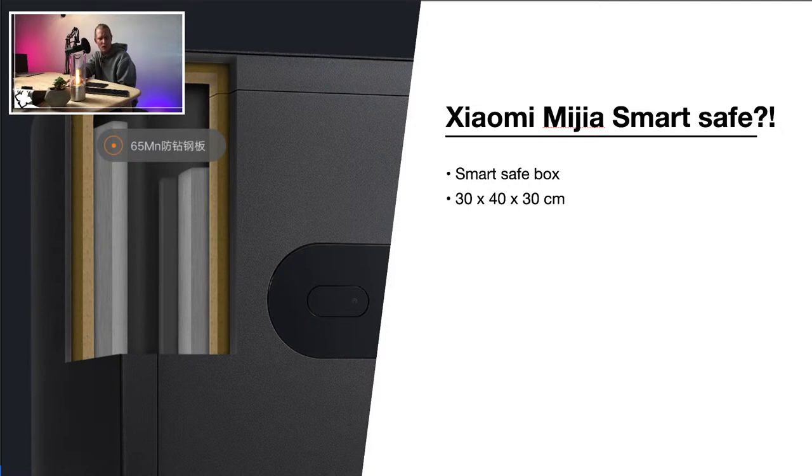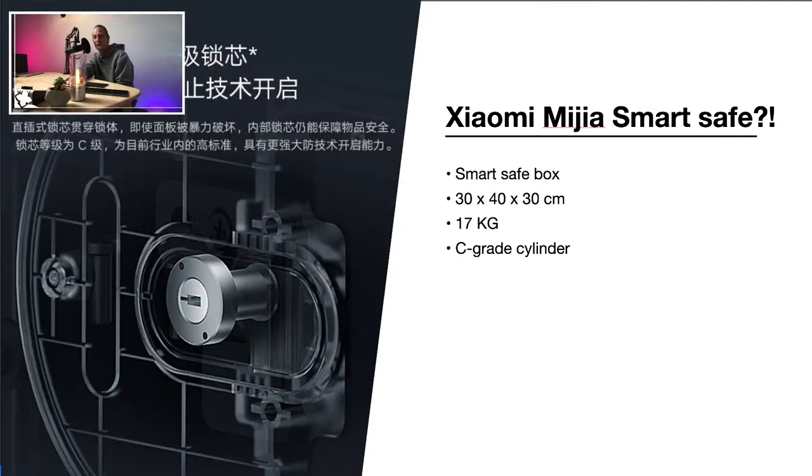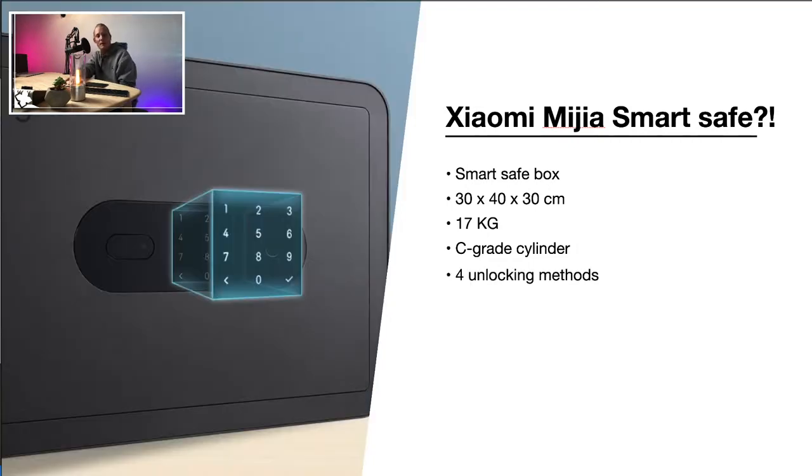It's not huge. It seems to be very thick. The metal seems to be very, very good. It's quite heavy, 17 kilograms. It's got a C-grade cylinder lock in there, which is a good lock. Actually, a B would be easier to pick as a lock than a C. So C is actually better than B. If you didn't know, now you learned something. It's got 4 unlocking methods. We'll look at that in a little bit.